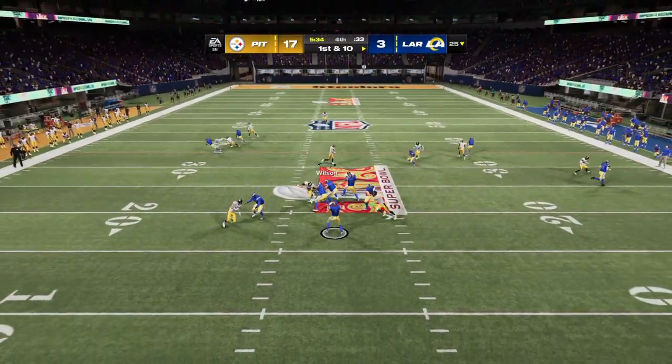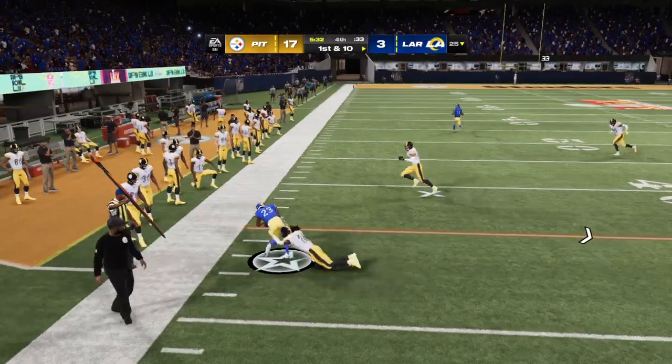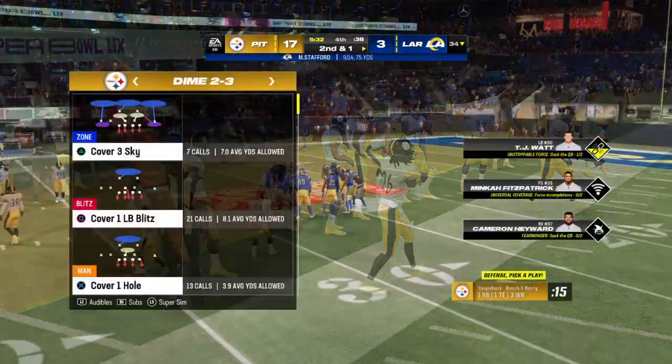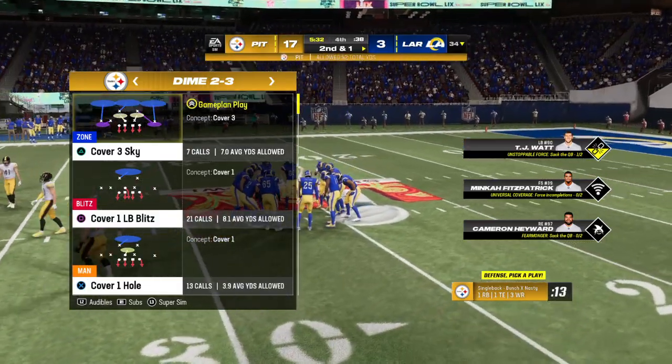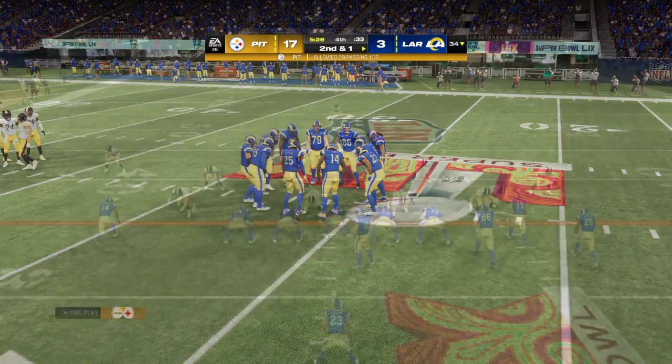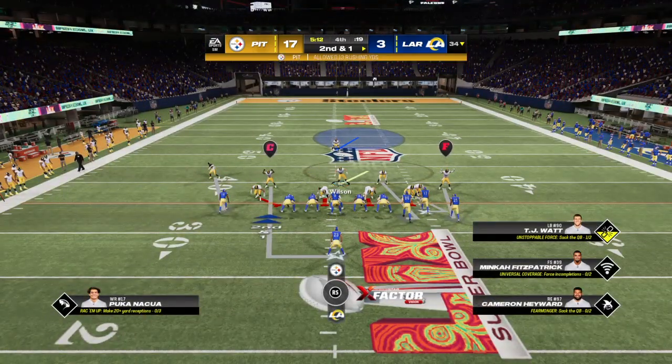Now Stafford. Able to hook up with Williams here on the out route. And he gets this up to the 34 out of bounds there. So the completion results there in 9 yards. And it'll bring up a second and short.